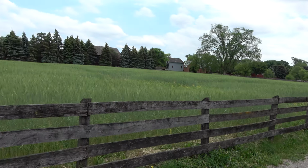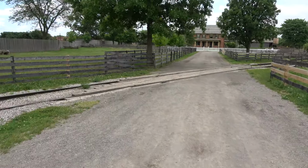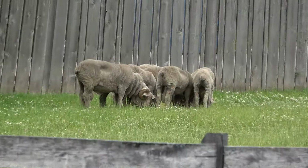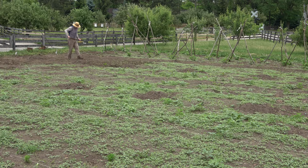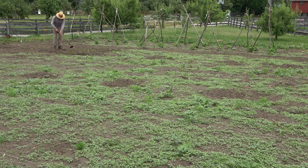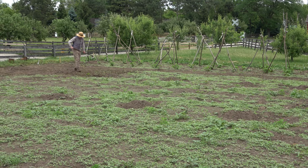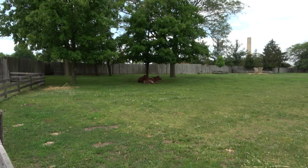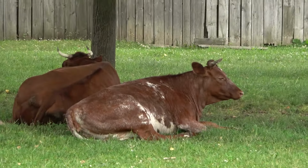I believe we are headed towards the farm. And if you look over here, there's some sheep. All cuddled together. Mm-hmm. One giant huddle. And of course, with it being a farm, there's a farmer doing some farming. They also have cows on the farm. Moo. The cows are smart. They're hanging in the shade.